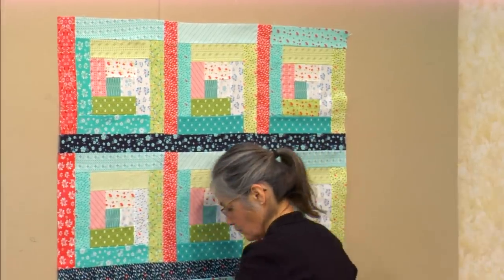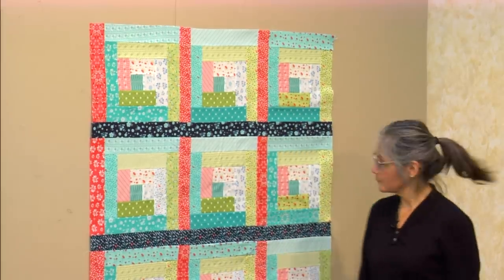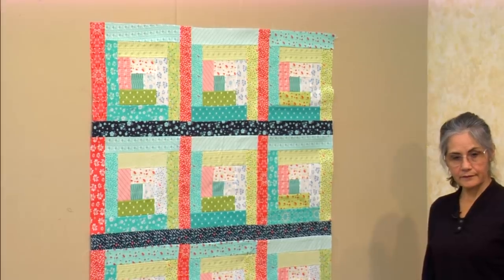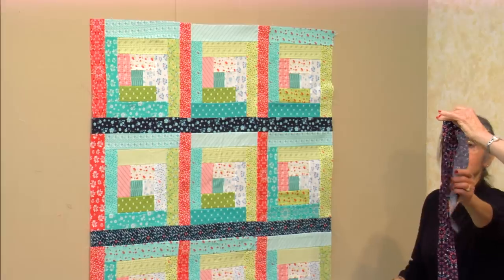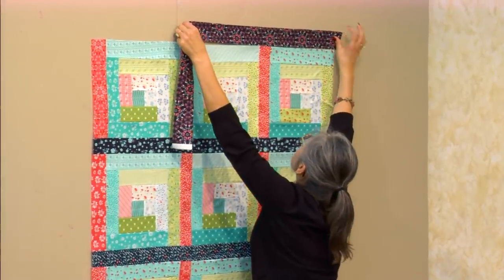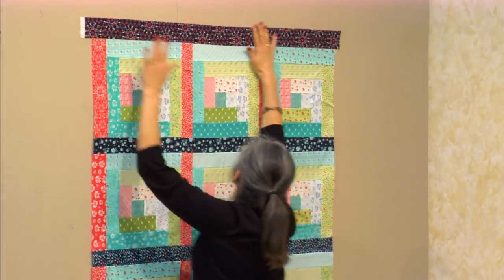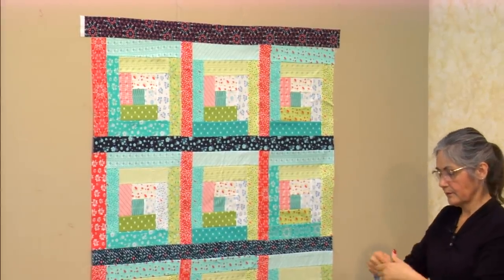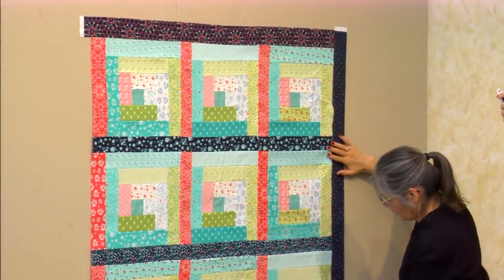So I decided to do this, okay? And then I said, well, the rows are not quite complete. Let's take a strip of navy and put it across the top. Is that cool? And then 2 strips of navy down the sides. You just have to play with your blocks and you'll come up with something.